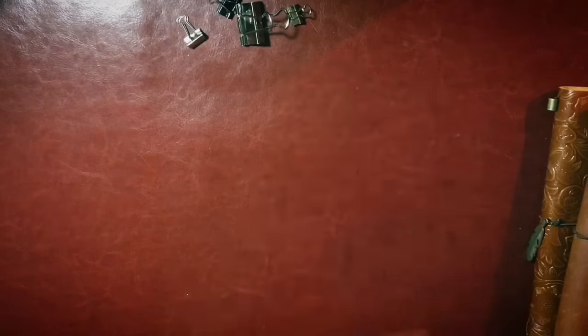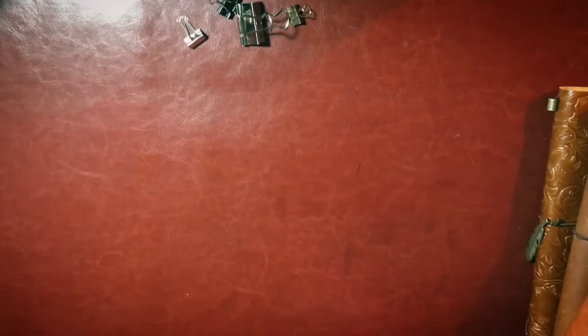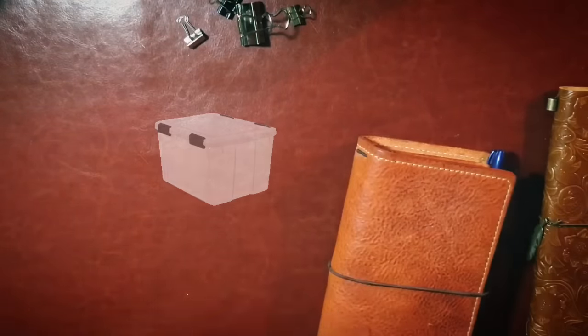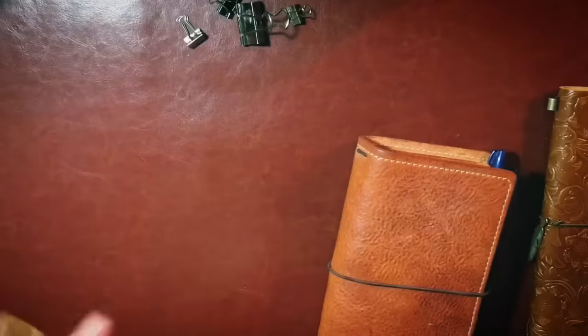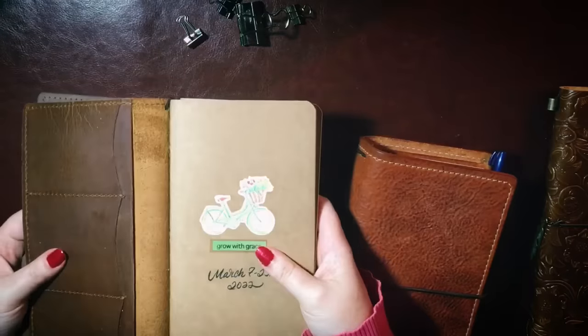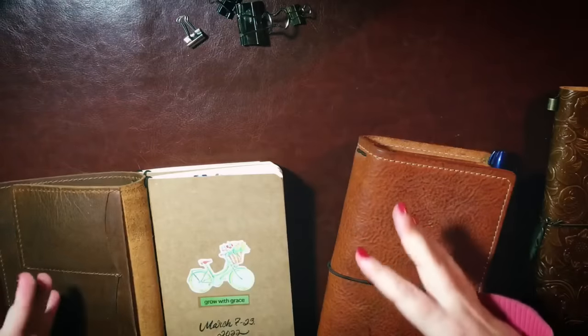All right, number 9. I wish I had known how to archive my inserts from the beginning. There are a couple of things that you can do to archive. A lot of people will take a Rubbermaid container and take their inserts like this. This one was from March 2022. They just line them up like this in the container.